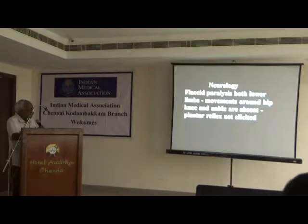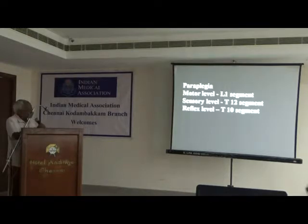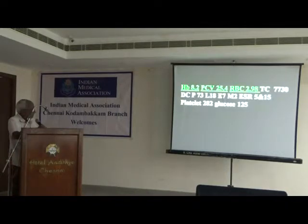Now, she developed a flaccid paralysis of both lower limbs. Movement around the hip, knee and ankle are absent. Plantar reflex not elicited. All happened within 4 to 5 days. Paraplegia, motor level L1 segment, sensory level T12 segment, reflex level T10 segment.